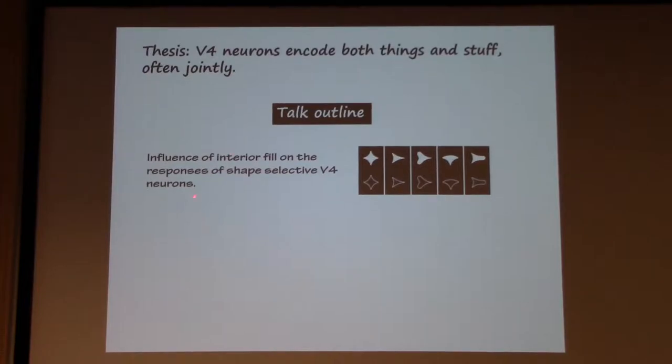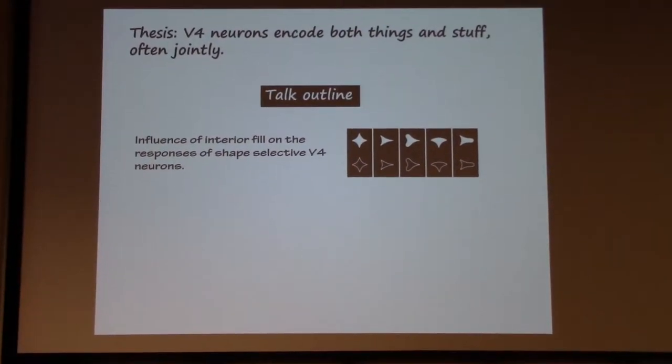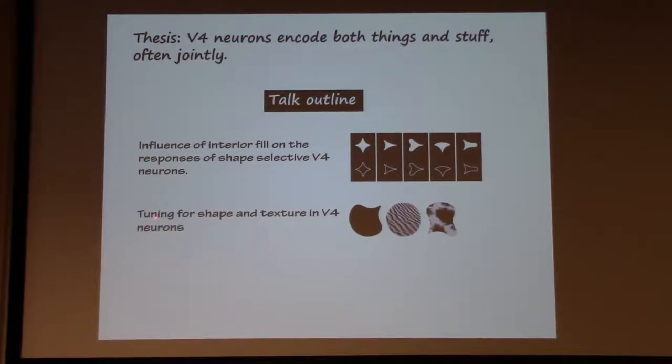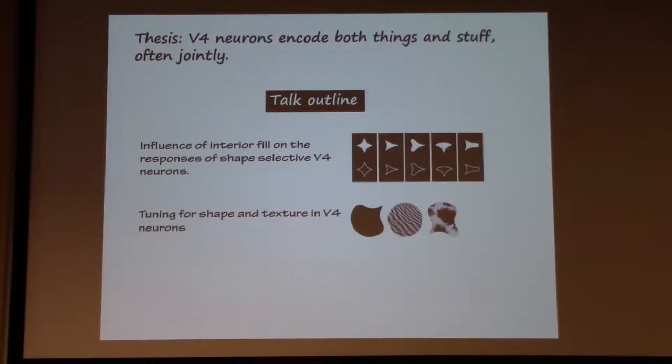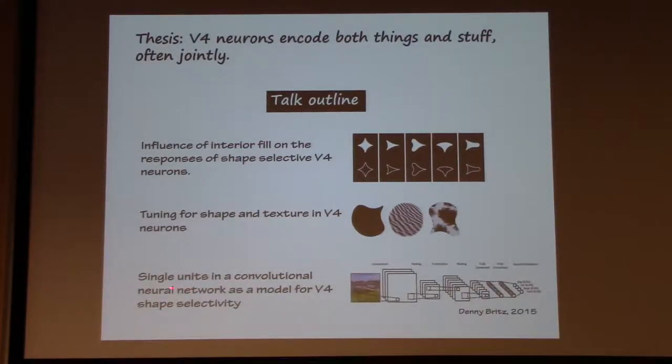In the first part of the talk, I want to tell you about how interior fill modulates responses of neurons in area V4. In the second part, I want to tell you about comparing tuning for shape and texture in V4 neurons. And in the third part, I want to tell you about probing single units to see if they might provide insights into models for how V4 neurons select shapes.